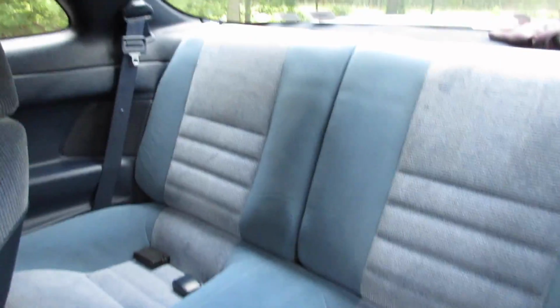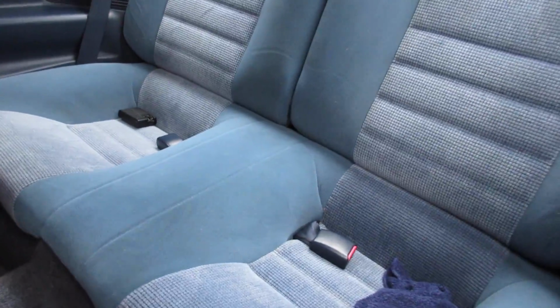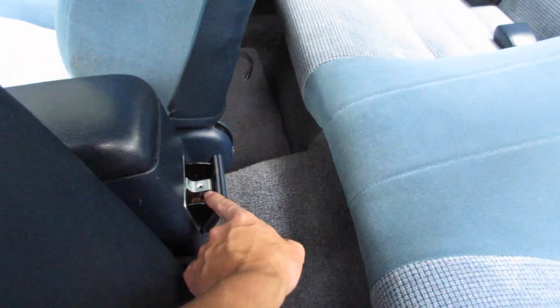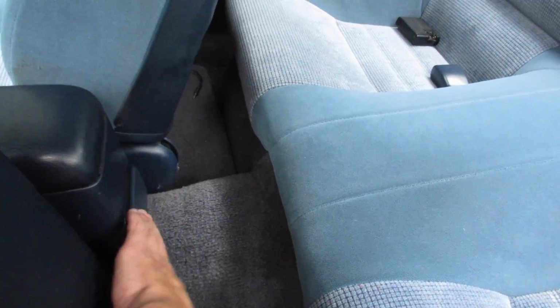So you can see back here, just a random face cloth. When I did move from college, I put my entire dorm room in this car. It's actually pretty large when you think about it. But the seats back here are in great shape. And you get an ashtray with some change in it, because hey, this is the 90s. You don't get a cup holder, but you can sure have a smoke back here. It's pretty awesome if you ask me.